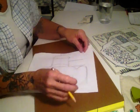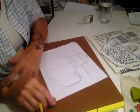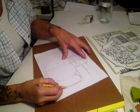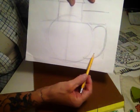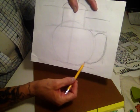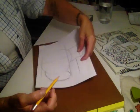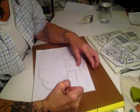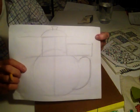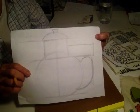I'm not going to worry too much. We're not going to stress out over shape. We're not going to stress out over anything, because this is just fine. So then there's the bottom of the handle. So now we know how wide the balcony can be. There it is. There's the balcony frame.